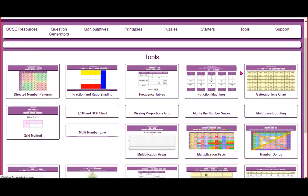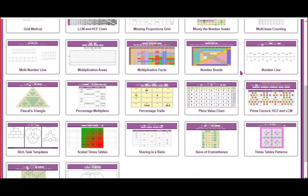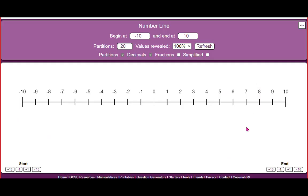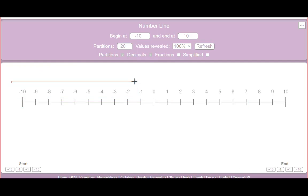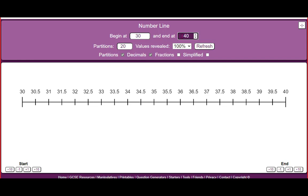And then it's number lines. A lot of this is aimed at secondary pupils, but there's some really good things in here. So it's the number line just on the left there, right there, sorry. And you can adjust this. So you can see this one has negative numbers, but you can begin at 0, you can begin at 10, you can begin at whatever you want, and then decide what the partitions are. You can convert it to decimals, you can convert it to fractions.